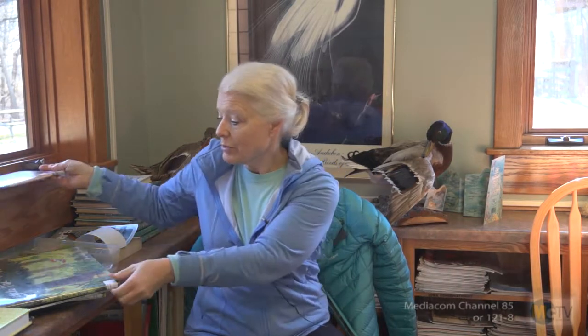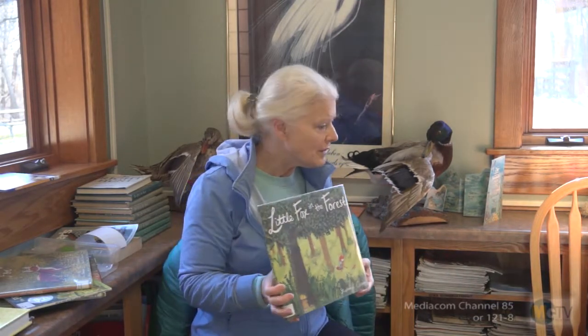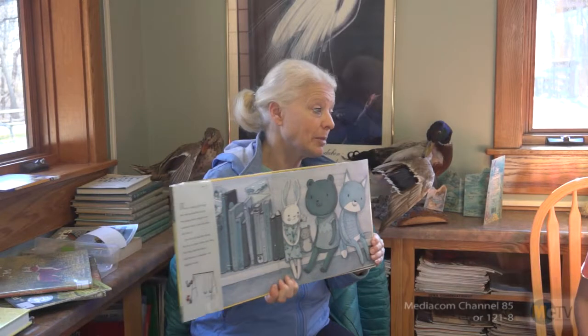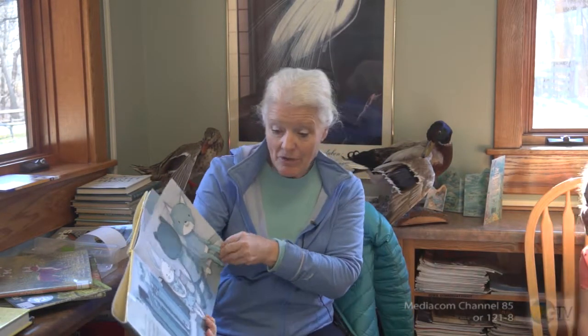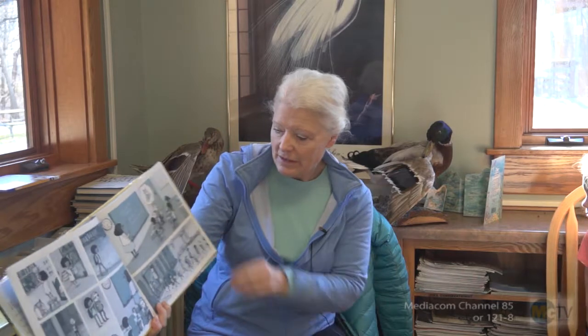All right, so let's read about this funny fox. This one says, little fox in the forest. Do foxes really live in the forest? Yeah, they do. So, oh boy, right away we can tell this is a make-believe story, right? It has stuffed animal foxes. It says, little fox in the forest. Oh my goodness, you know what? I think this book has no words. We're going to have to tell the words ourselves. So let's see what happens.